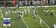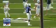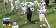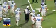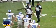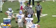Eli for no good. There comes a flag. Check the flag, see what this is at the 36-yard line. Check the stats.